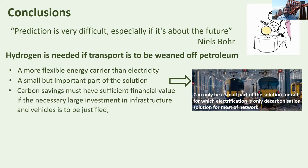It needs a lot of investment in infrastructure. And one of the most powerful recommendations of the Committee on Climate Change report is that those savings need to be incentivized in investment. And personally, I can't see things happening unless there is that incentive to invest in carbon saving infrastructure such as hydrogen generation.